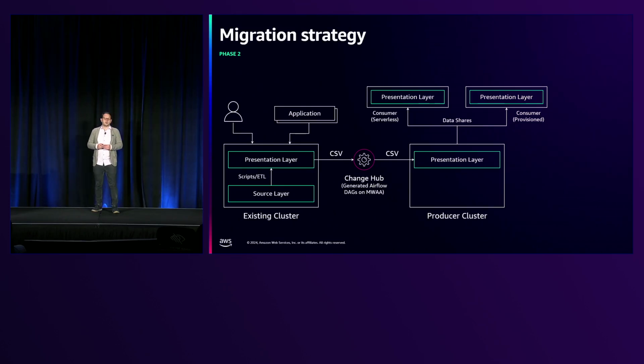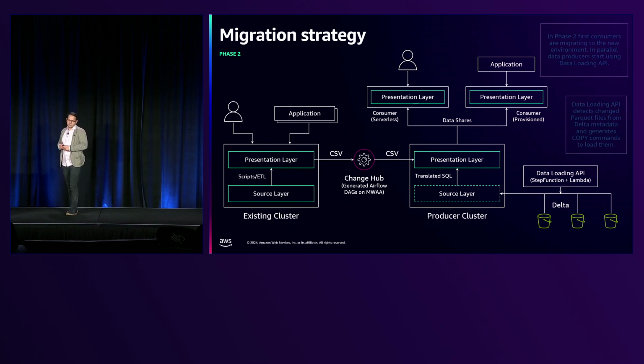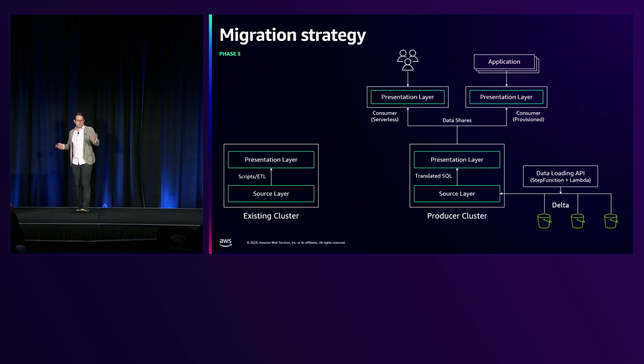In phase 2, we started migrating the first applications and the first users to use the new systems. Because the presentation layer was consistent between the old and the new world, this was easily possible. And then we also set up the data loading API, which allowed the first data producers to load the data into Redshift the new way. So we could work with some consultants internally with each of the teams to migrate, be it consumers or be it data producers. And in the third phase, when all the applications and all the users are migrated, we could just decommission the Change Hub, switch it off, and then decommission the system.